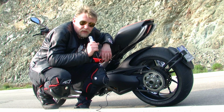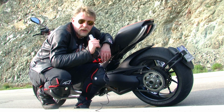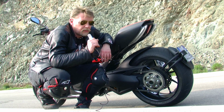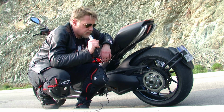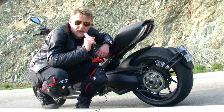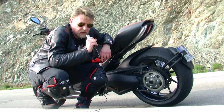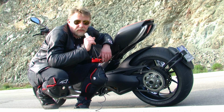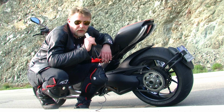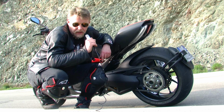The Diavel has got 3 different riding modes: sport, urban, and touring. Urban is 100 horsepower with a high intrusion on the traction control. It's set to level 5 automatically, and that's really high intrusion, so you could even use that on a rainy day and be fine.